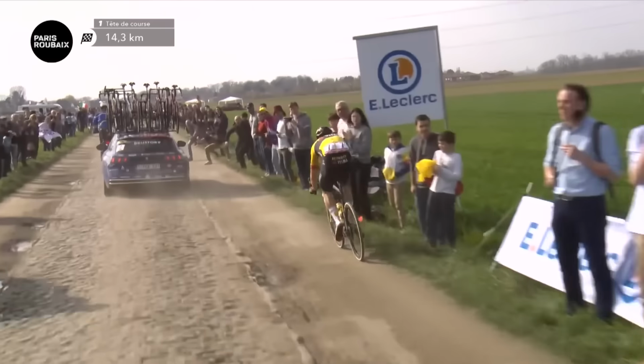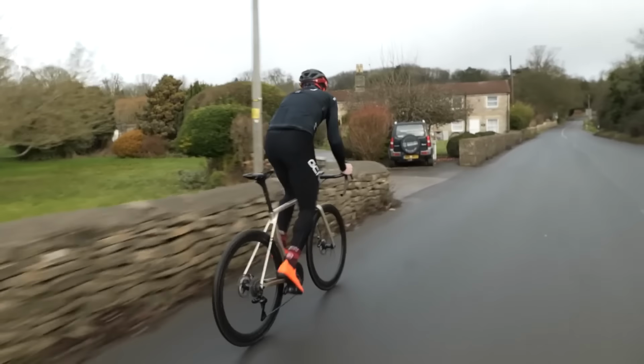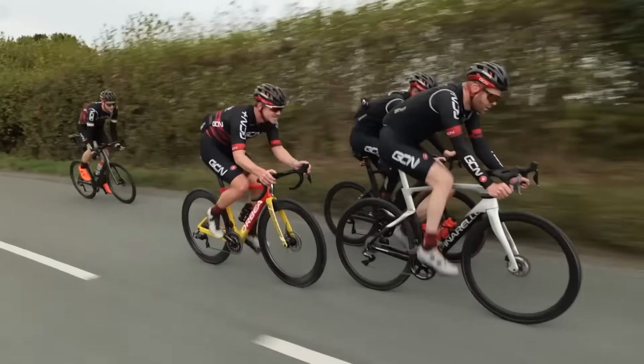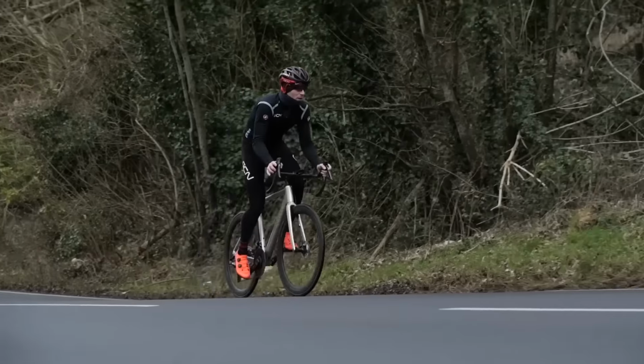You want to win a race? You're gonna need a turbo. You want to get a KOM or a QOM? You're gonna need a turbo. You want to crush your mates on the weekly fast group ride? You are going to need a turbo.